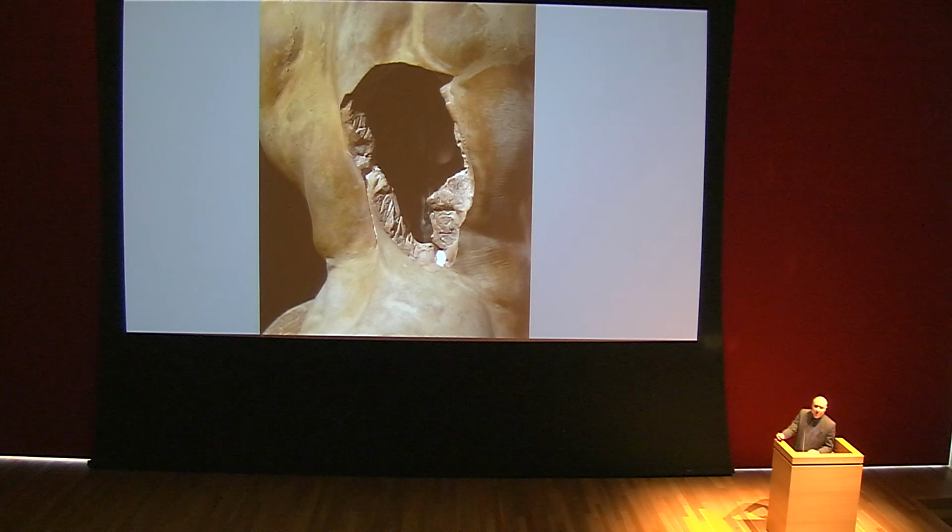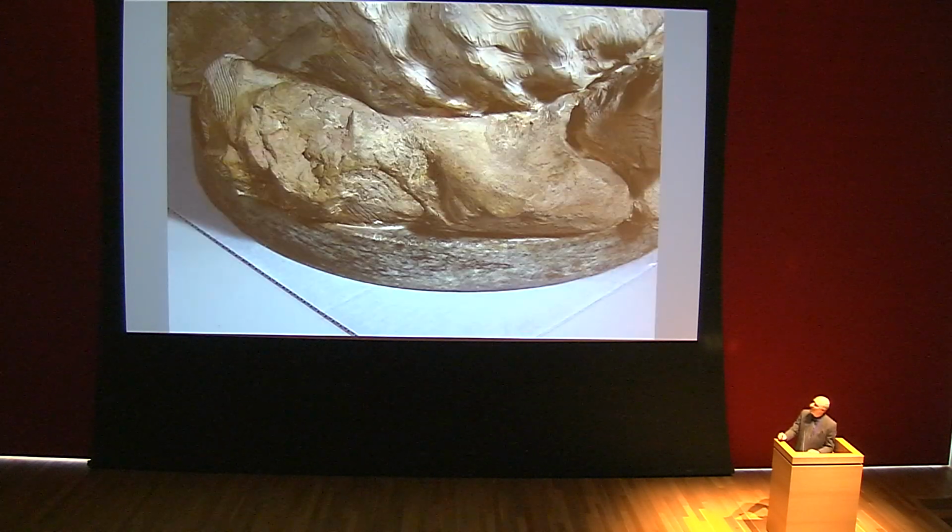So what we're seeing is an access hole, really, to which the lid has sadly been lost, and that would need to be recreated further along in the restoration process. Similarly, this section of rocks here that encompasses about 1/5 of the circumference of the bottom of the sculpture had been broken and lost at some point.